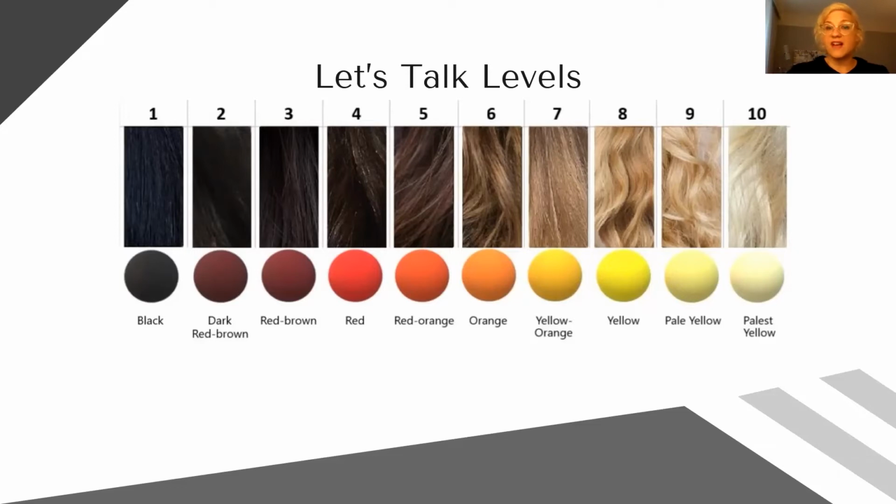Every single one of these levels comes with an undertone, or something called an underlying pigment. These are colors that live in the hair already. It's what gives us richness. It's what gives us some depth to the hair, those underlying pigments. So they're actually really good. The thing is, when we start lightening it, we start to see those, right?